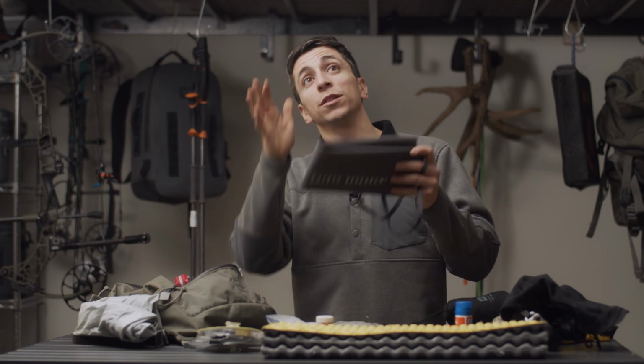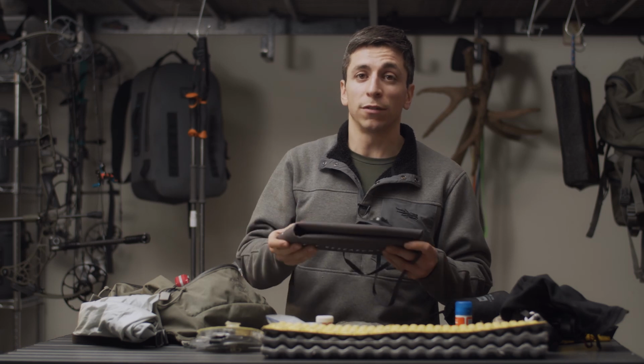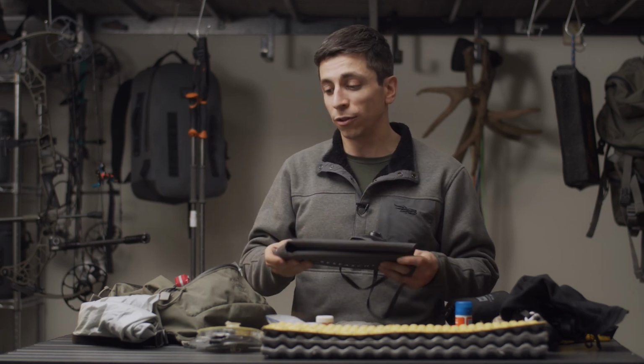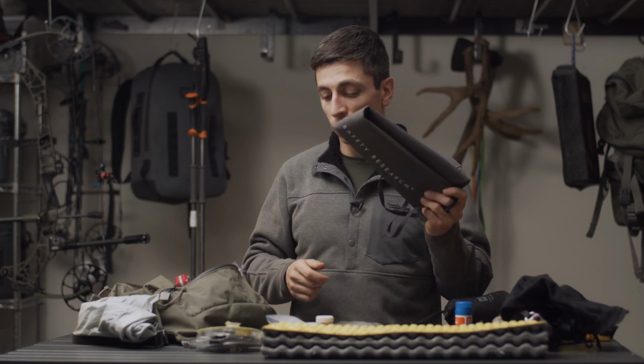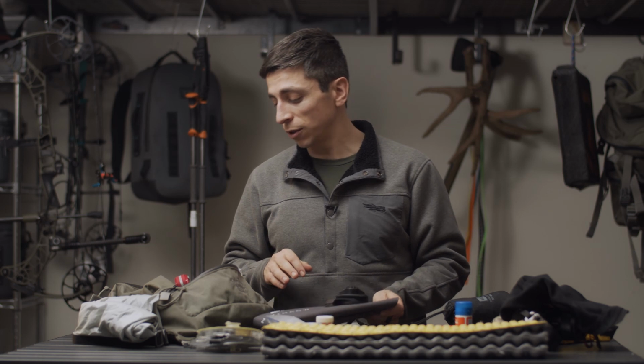When you're in the bottom, you're always only glassing up to a certain portion of the country and not actually looking down and covering everything. It's also beautiful up there, and I think you see a little bit more. So a big water carrying device is actually really nice, and it can help you hunt a little bit more efficiently.